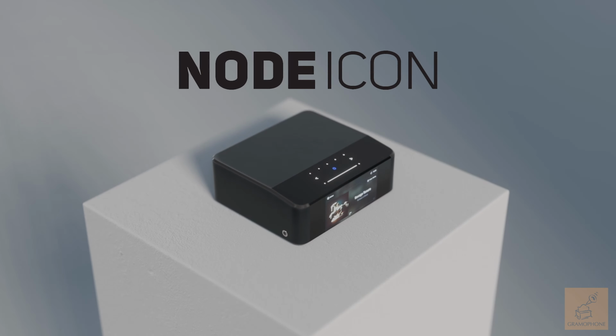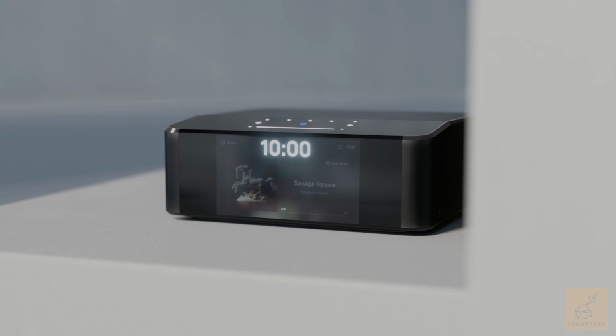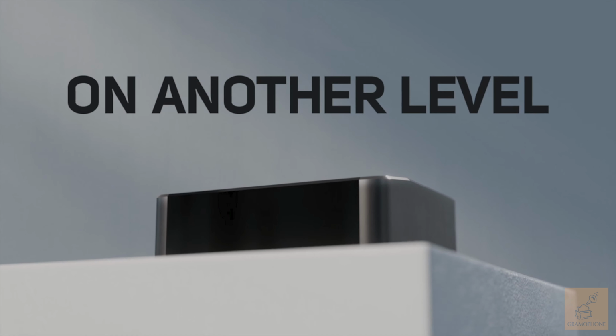Now, what will you get with the more audiophile-oriented Node Icon, which again is scheduled to ship before the end of 2024, and it's scheduled to have a retail price of $999. Let's go through what you get. Number 1, it's got a 5-inch front panel display. Not actually a touchscreen, but still pretty cool.